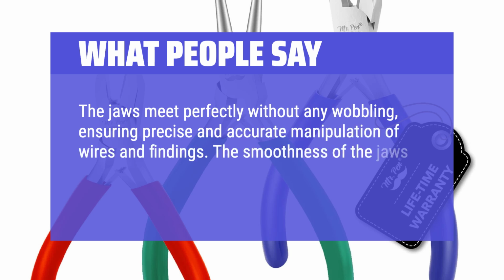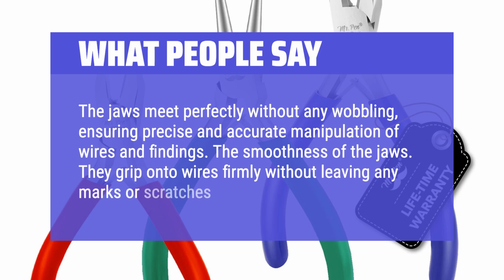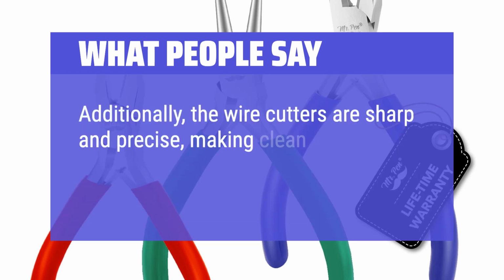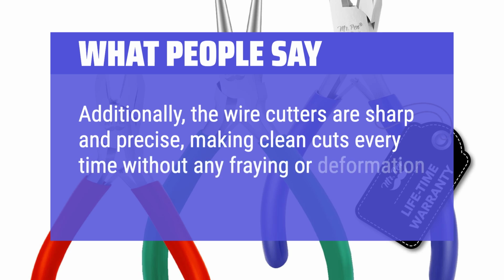The smoothness of the jaws. They grip onto wires firmly without leaving any marks or scratches. Additionally, the wire cutters are sharp and precise, making clean cuts every time without any fraying or deformation of the wire.